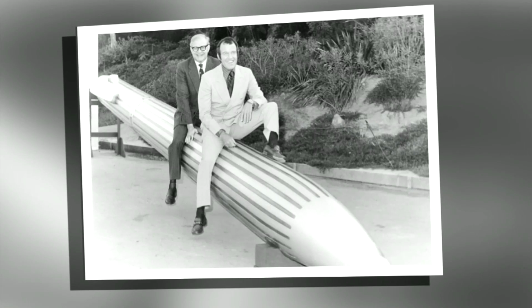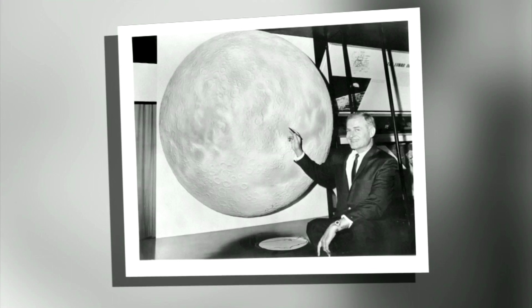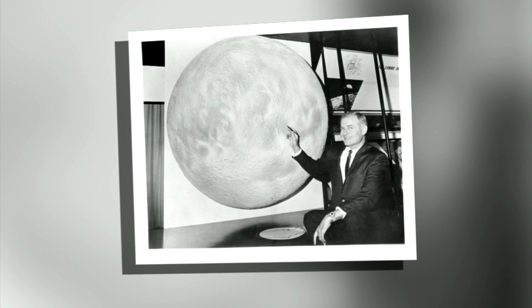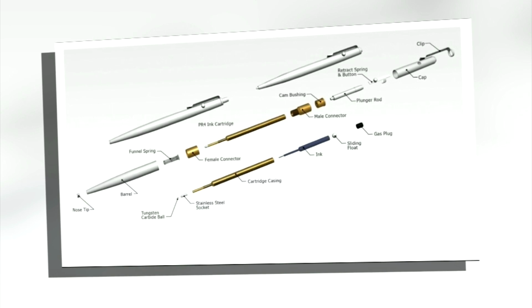Enter private citizen and engineer Paul Fisher. After the fire in Apollo 1, he knew that they were going to need a functional writing instrument, a pen, an ink pen in space. Fisher spent his own money. He conducted thousands of experiments. He solved NASA's problem. Most pens rely on gravity to flow. Ours defies gravity. Ours is an anti-gravity space pen.